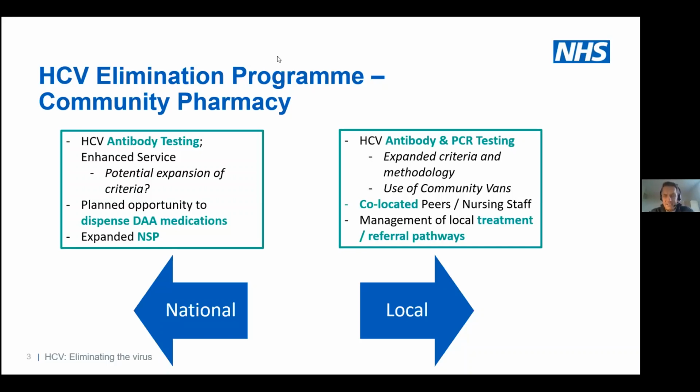So, for instance, we can only test people through that enhanced service who cannot receive testing anywhere else. So anybody who's engaged with a drug service, we can't test there. Anybody who's got other engagement in other services. So it was really designed to be the kind of catch-all for those people who don't have anywhere else to go. I think that has seriously restricted its utility, and I think it's resulted in some frustration with some pharmacies, for which I'm sorry that that's happened, because people have to go through a huge amount of criteria before they can actually realize that somebody is or is not eligible for the service.